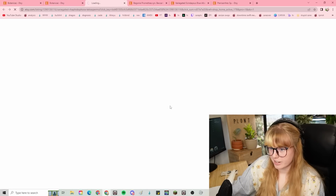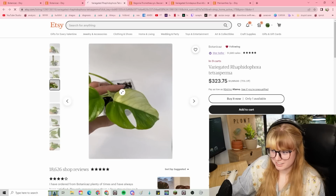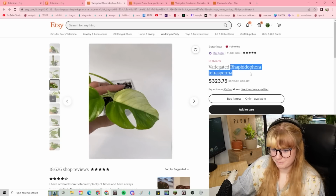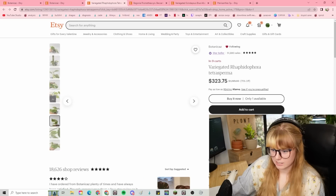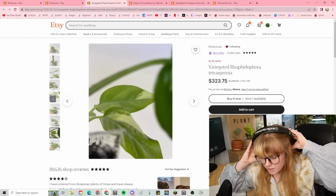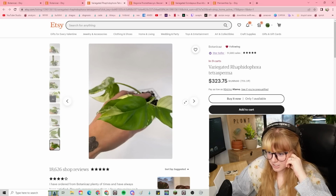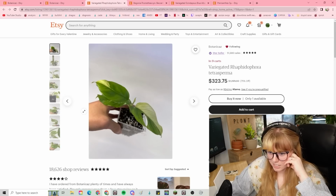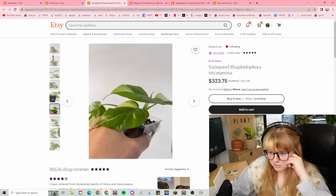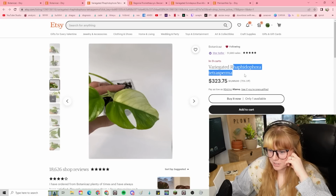These are interesting. So these are variegated Rhaphidophora tetraspermas. They still are expensive, significantly expensive. It would be like $10,000 for a plant, legitimately, and people were spending that money. That's crazy. I know. Also, that is a crazy name. Rhaphidophora tetrasperma? Yes.